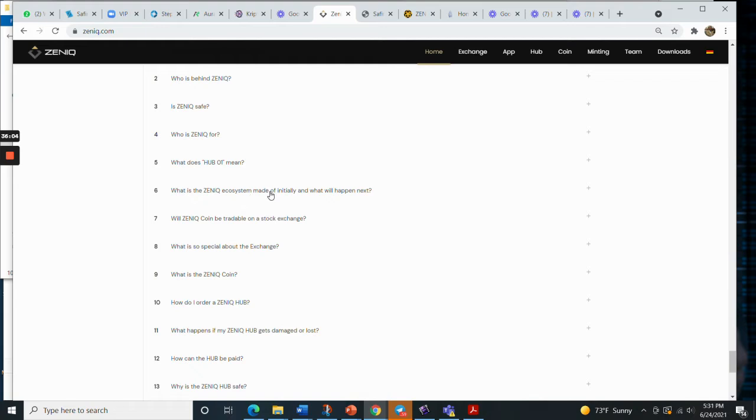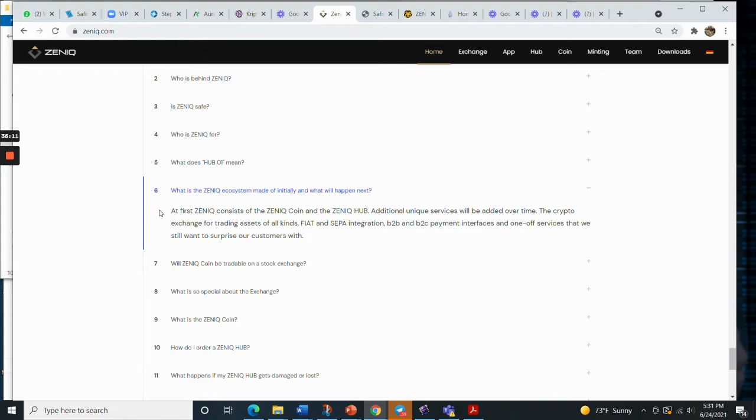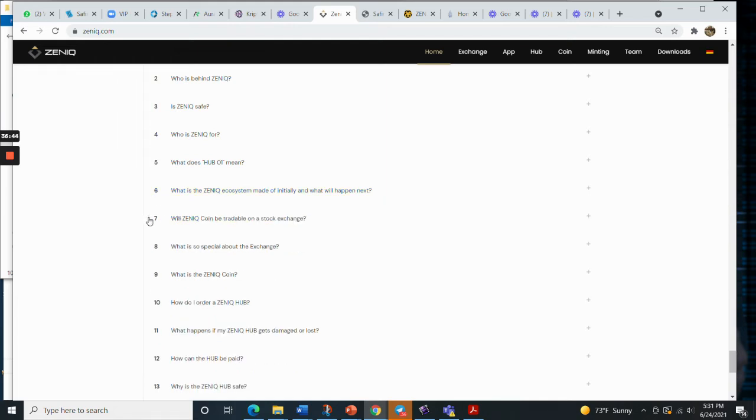What is the Zeniq ecosystem made of initially, and what will happen next? I think we've talked about that already, but let's just cover this as well. At first, Zeniq consists of the Zeniq Coin and the Zeniq Hub. Additional unique services will be added over time: the crypto exchange for trading assets of all kinds, fiat and SEPA integration, business to business, business to customer, payment interfaces, and one-off services that we still want to surprise our customers with. So yeah, they believe that there's so many more things that they're going to do. It's like I said, with the tokenization and things like that. So they didn't want to put all of that in one. I have talked with the director of the marketing, and there are some things that they're talking about now that they didn't have when they built the website.